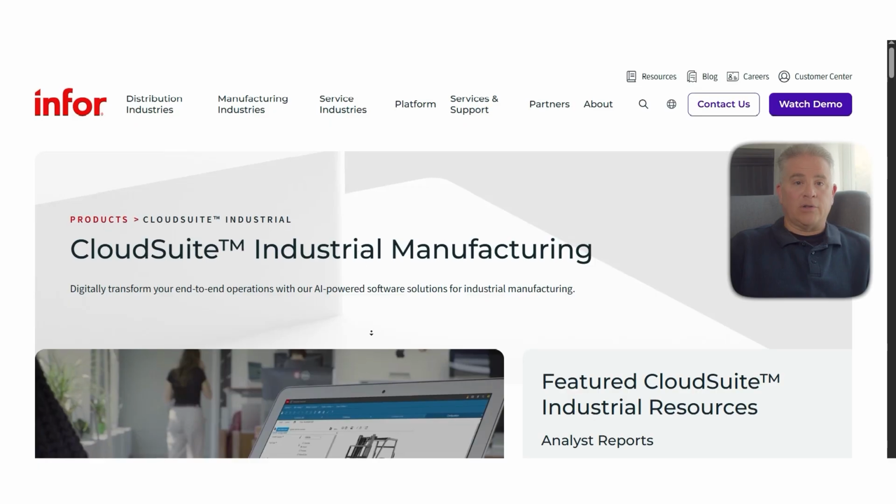Manufacturing keeps evolving year after year, and ERP systems have come a long way right alongside it. Whether you're running a made-to-stock operation, a made-to-order workshop, or you're deep into process manufacturing, there's an ERP out there designed to fit your exact needs. So let's break it all down and help you figure out which system could take your manufacturing business to the next level this year. First off, let's talk about Infor Cloud Suite Industrial.